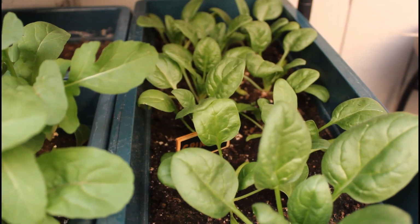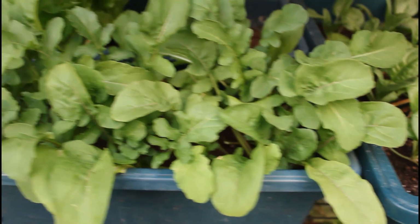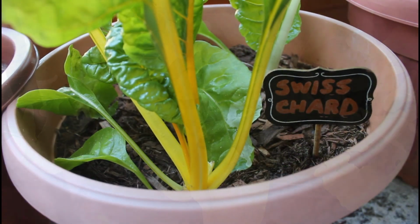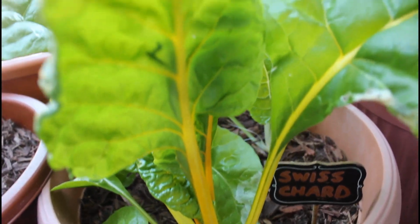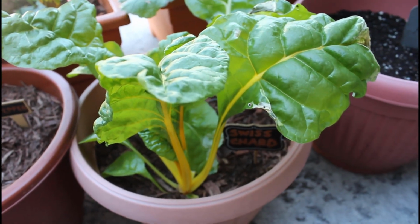You guys may notice here that my rack is actually moved in a little bit of a different spot than normal, and that's just because they were doing some painting on the side of my building, so I did have to move a few things away from that wall, but it will be going back into that same spot once that is done.